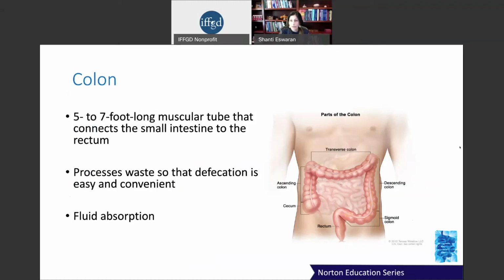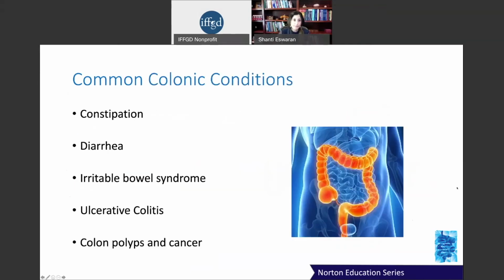And it's made up of 3 parts here. The ascending colon on the right part of your body, the transverse colon, which moves the stool, at this point it's called stool, from the right side to the left side across your abdomen, and then the descending or left colon and the sigmoid colon connecting to the rectum.